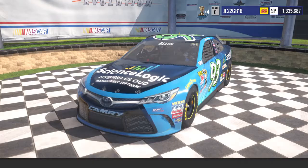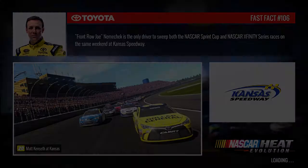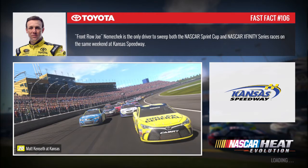We're going to be driving the Science Logic car for the GoBowling.com 400. Front row, Joe Nemechek is the only driver to sweep both the NASCAR Sprint Cup and NASCAR Xfinity Series races on the same weekend at Kansas Speedway. Good for him. I should turn my fan off really quick. Or down and up. There we go. Alright, let's go qualify.